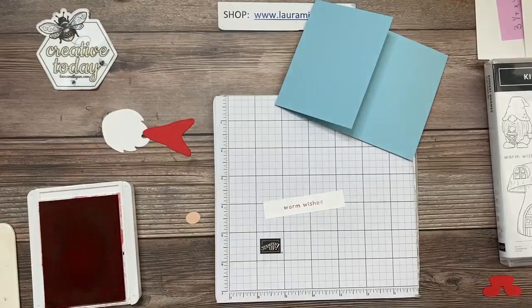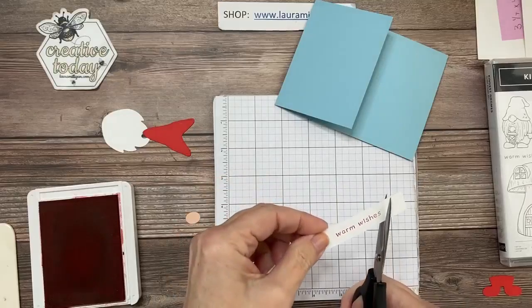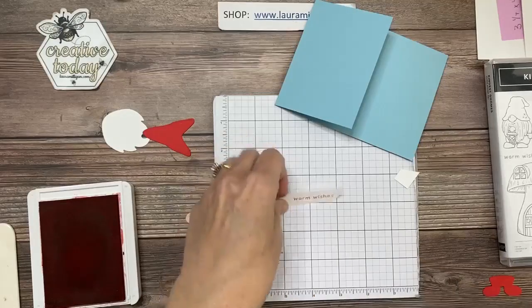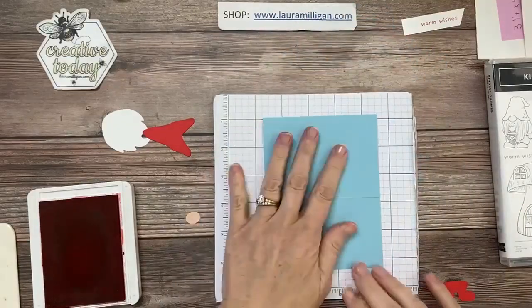Then I'm just going to take my paper snips. And I'm just going to angle this a little bit. Now my sample, I cut this pretty close to the words, but I think I'm going to leave this a little bit wider today, just because I can, I guess. All right, so let's start assembling this.